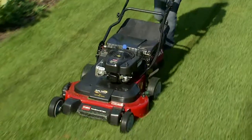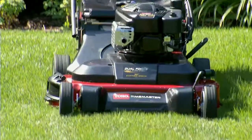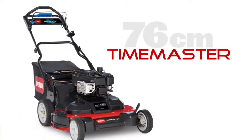With the big deck productivity of a riding mower and the maneuverability and compact storage of a walk behind, Toro's new 76cm TimeMaster really does have it all. It's everything you need in a mower. Count on it.